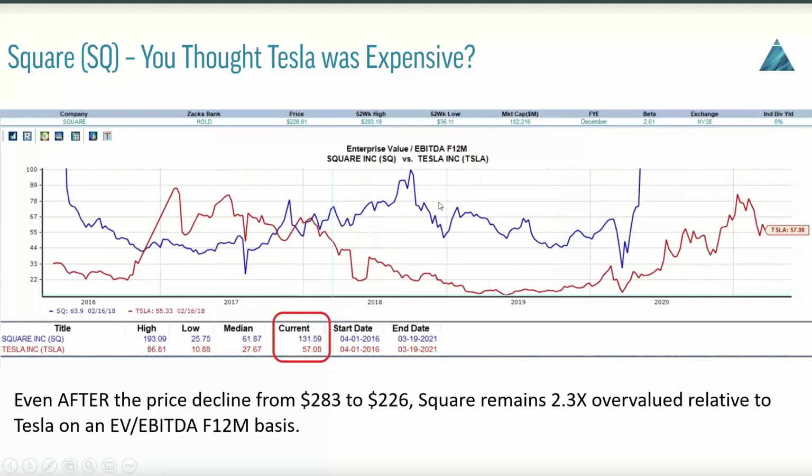Okay. Probably a better way to do it is to look at enterprise value to EBITDA. All right. Again, looks at total firm value. And then obviously both of these companies being capital intensive, the use of EBITDA will allow us to more or less capitalize those expenditures by excluding depreciation and amortization. And we look at this on an F12M basis.